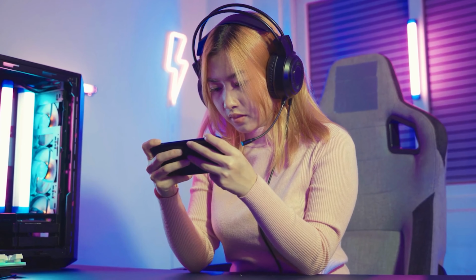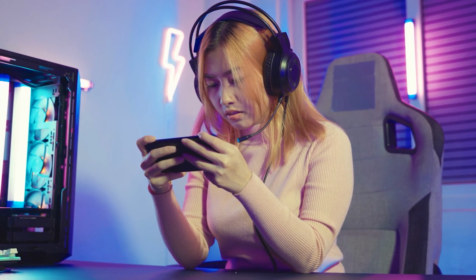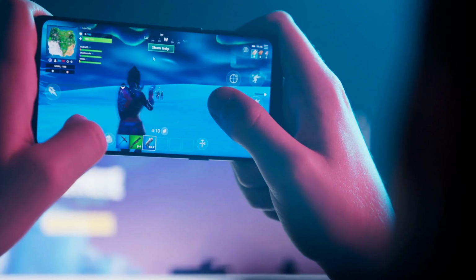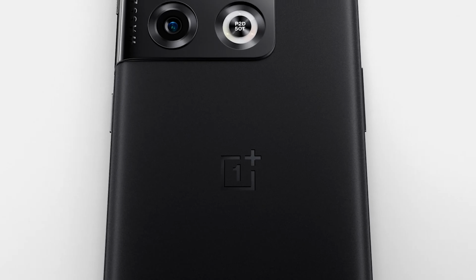Panels rated at 90Hz and above offer smoother scrolling and overall graphics than conventional screens, making you feel as if every swipe, tap, and action is eliciting a response with no delay. If you're an especially serious competitive gamer, higher refresh rates will ensure you won't miss any of the action.